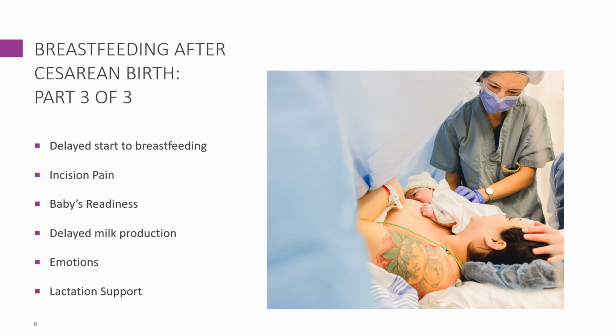Next, we will discuss the emotions surrounding breastfeeding after a cesarean. If the surgery was very difficult or if it was an emergency that you were not prepared for, your physical and emotional state may interfere with breastfeeding. A traumatic birth or unexpected C-section may cause sadness and a sense of failure. If the birth did not occur the way you imagined, you might also be feeling a sense of loss. These are common emotions, and you are not alone.